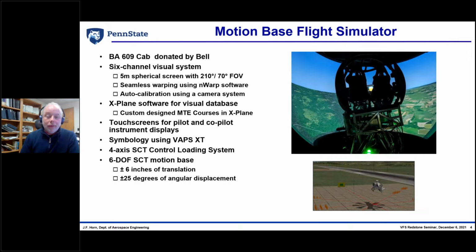We now have a pretty nice warping system that's all auto calibrated and gives a nice seamless image. That was not the case on some of our older systems. We had to do a lot of manual tuning to blend the image. I use X-Plane as a visual database and image generation tool.